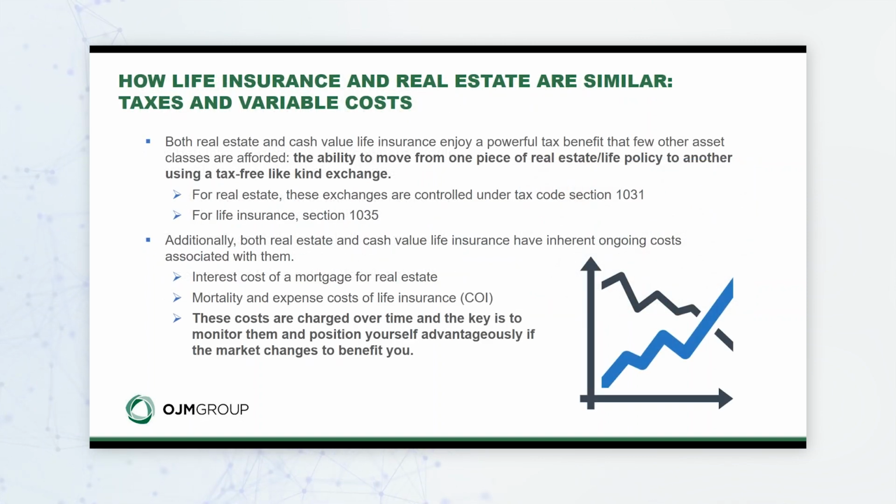Life insurance and real estate have special sections in the Internal Revenue Code that allow them to make a tax-free like-kind exchange. Most people are familiar with the real estate code section of 1031, and not many people are familiar with the life insurance section, which is 1035. Again, both sections allow for tax-free like-kind exchanges, so moving from one piece of real estate to another, or moving from one permanent cash value life insurance policy to another.